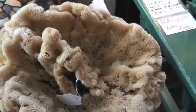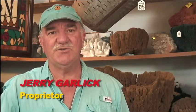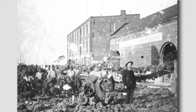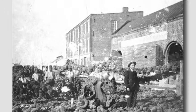My name is Jerry Garlick. I've been a sponge broker for 20 years now, and we're just down the road from the original sponge exchange building, which was built in 1831 to house sponges. It's a warehouse. There's a picture that's familiar to many who come to the town, taken in 1895 with sponges all out in the street. It's a nice old picture.